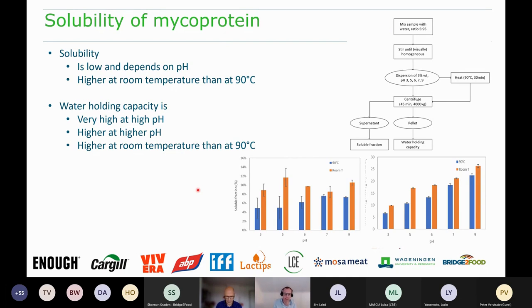What was very clear is that the solubility overall is a little bit on the low side, but there was a clear pH dependency of the solubility, at least at high temperatures, so at 90 degrees. What we also see is that the water holding capacity is rather high, and especially at high pH, so there's a clear pH dependency of the water holding capacity, where we see at pH 9 that the water holding capacity is much higher than at a neutral pH, and of course also much higher than at acidic pH. Additionally, it seems to be slightly higher at room temperature than at 90 degrees overall. So that also indicates that at a room temperature, the water holding capacity is increased overall.